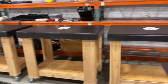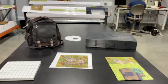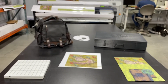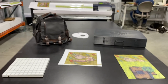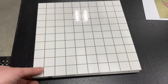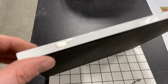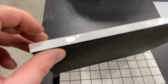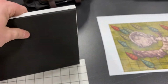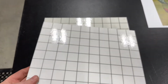But we spent a lot of time trying to get the space into a place where we could use it and make it work for us. So without further ado, let's talk about where we are with the most important thing, the grids. So this is the current version of it. This is the newest one, and man, is it pretty. Let's see if I can get it to focus in. The magnets look great. The bottom looks great. It's just really, really nice.